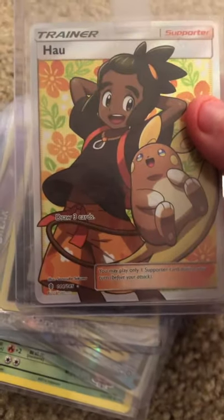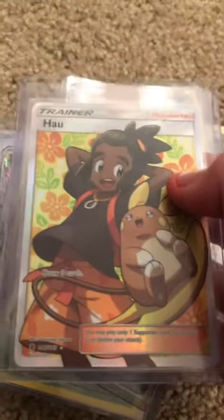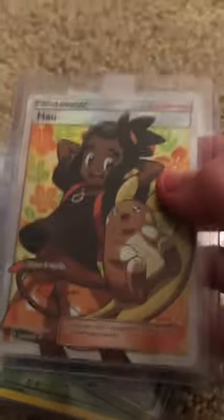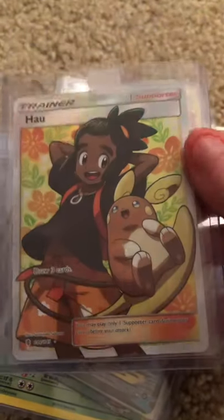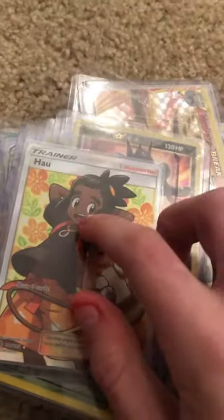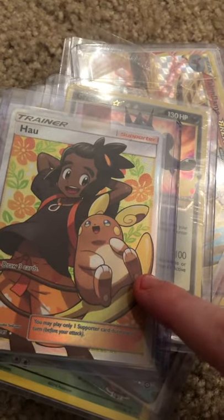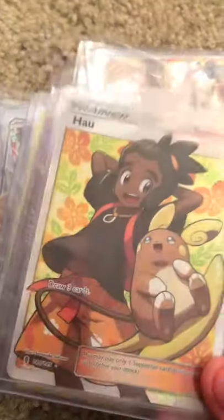Next, we have a Howl Full Art, and this is actually from Sun and Moon. And this is my first full art, like actually pulled out of a pack. And when I pulled this, you know, full art trainer, I was amazed because this is actually one of the cooler ones because it not only has Howl, but it has Alolan Raichu. And Raichu is a fan favorite Pokemon for a lot of people. And I think that's pretty cool.